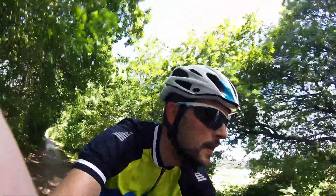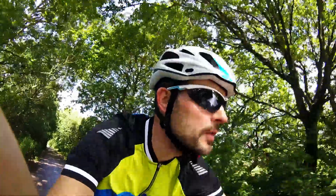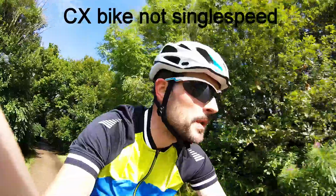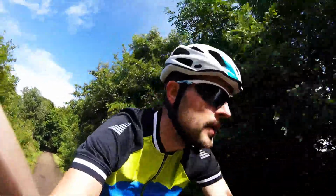Thursday, 1st of August, and I'm out for a ride on single speed. I might do the Five Pits Trail, which is a big circular loop off-road on what used to be train tracks, like this.